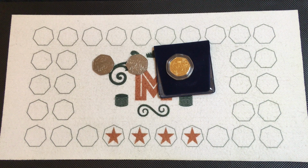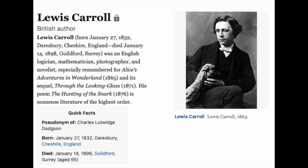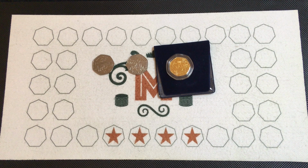Also born on the 27th of January 1832 was Charles Lutwidge Dodgson, better known by his pen name of Lewis Carroll. He was best known for his works Alice's Adventures in Wonderland, Alice Through the Looking Glass, and the poem Hunting of the Snark, amongst others. He was the eldest son and the third oldest child in a family of 7 girls and 4 boys to Frances Jane Lutwidge, who was the wife of the Reverend Charles Dodgson.